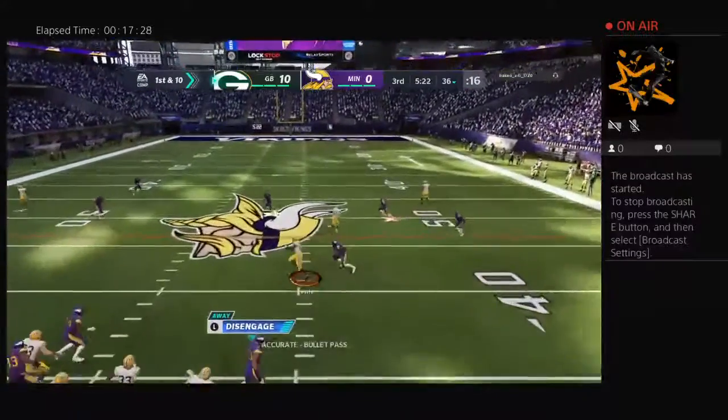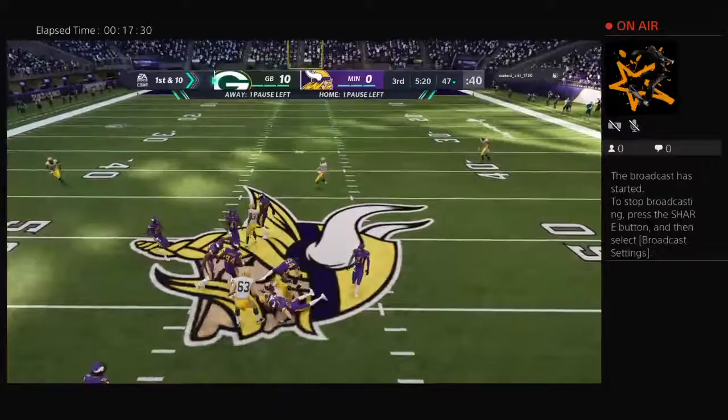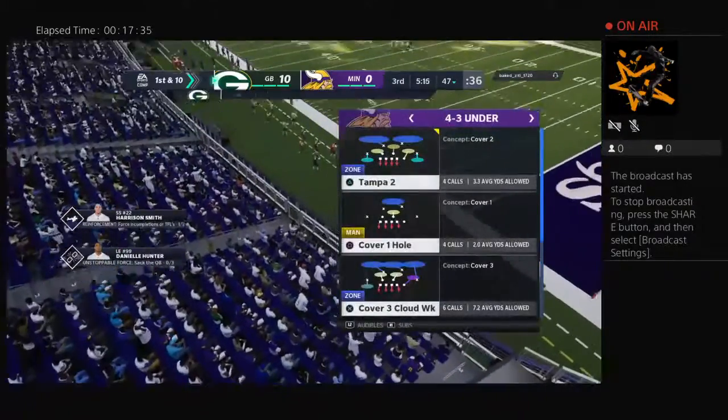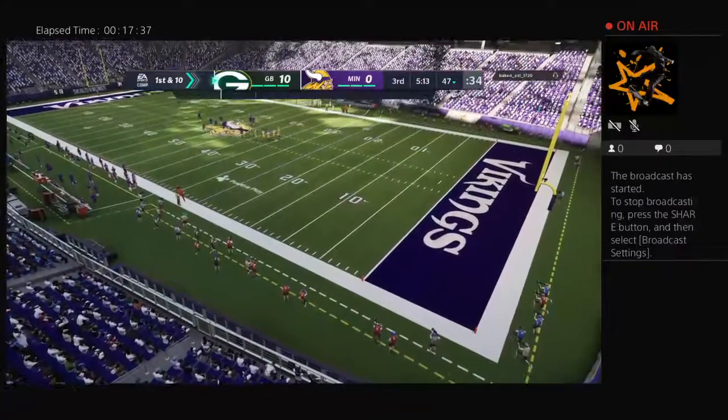Rodgers going to throw. He's got Lewis. And he slips up past the 45 before being tackled. 11 more yards that go around, a first down as well.